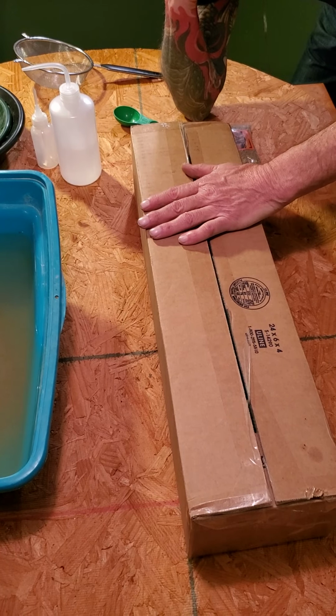So with that, let me pause this for a minute and put all this stuff away, and then we'll get back to our main objective, which is that Dutchman's Gold Pay Dirt from Golden Pay Dirt. All right, we'll be right back.